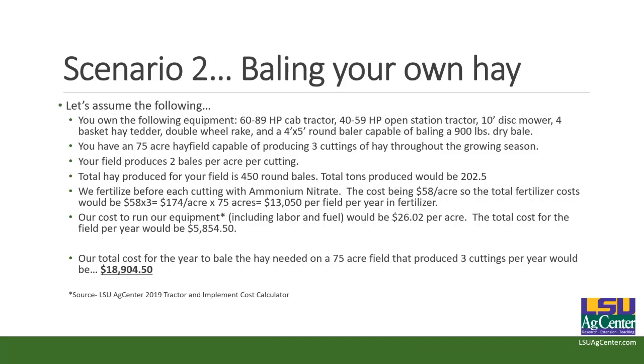We're going to assume that we've got a 75 acre hay field capable of producing three cuttings of hay throughout the growing season. And I know that in a good year, there's a lot of folks here that get four, maybe five cuttings of hay, and that there's some in this state that don't get but two cuttings. So three cuttings, a good average in an average year, is what we're going to go with. We're going to assume that this field produces two bales per acre per cutting, which a lot of you may average quite a bit more than as far as yield goes. But for this example, we're just going to figure on two bales per acre per cutting. So our total hay produced, there we go, we're back to that 450 round bales.